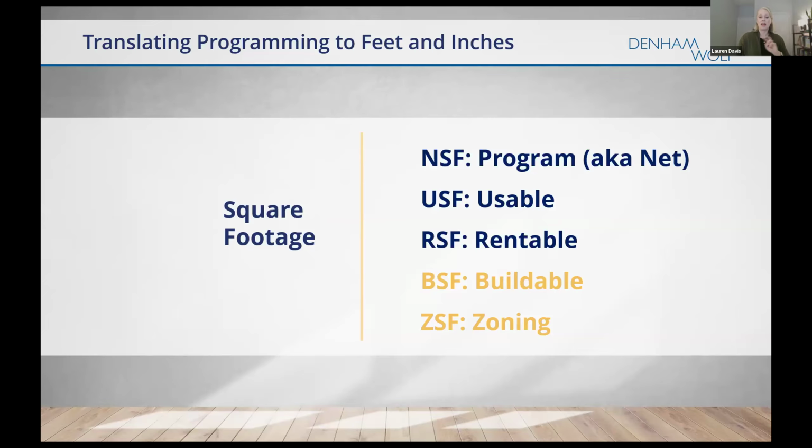And then we've got 2 that are highlighted here because they're not as applicable to the space program that we're discussing at the moment, but that is your buildable square footage and your zoning square footage. So buildable square footage is the amount of space that can actually be constructed for a realistic project. So you'll need to consider things like setbacks and whatnot to what's actually possible. And then the zoning square footage is the legal maximum on paper. So those are more relevant if you are building a space or developing a space.